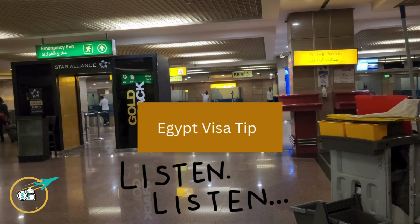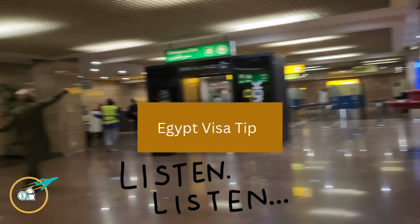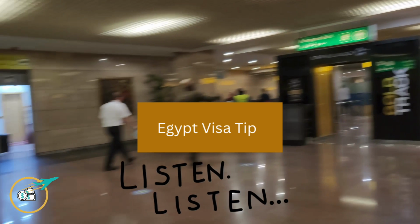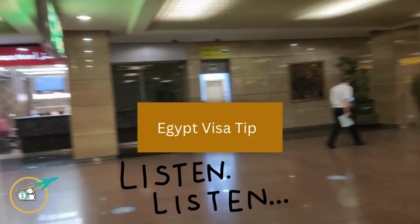This is my major tip. You do not even need to bother with doing the e-visa for Egypt because the visa on arrival is easy as ever. All they want is your money. You need to have $25 USD. Do not have larger denominations because sometimes they play you and act like they don't have change. But I am panning to the banks.